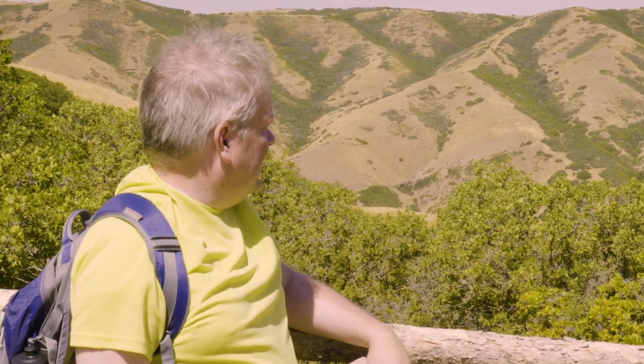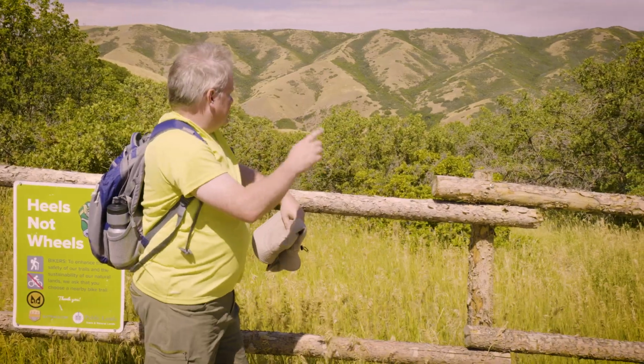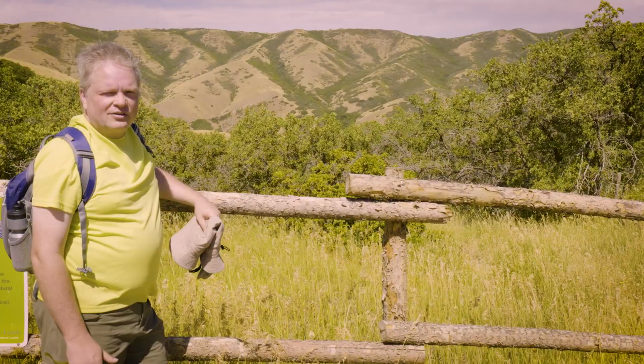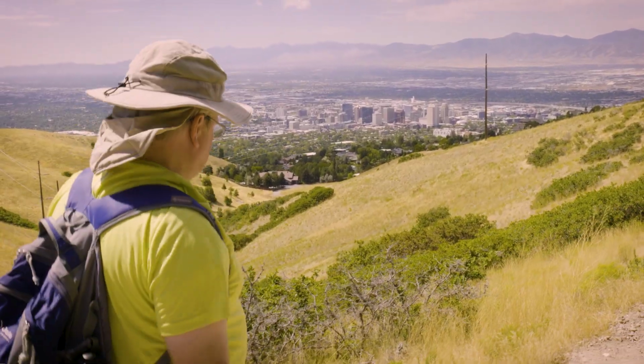Nowadays, it's all owned by Salt Lake City, which very carefully manages that canyon and the water and the timber in it, almost like a wilderness area. In fact, this gate is here because these trails that go down into City Creek Canyon don't even allow bicycles, much like a wilderness area. So it's very carefully taken care of.